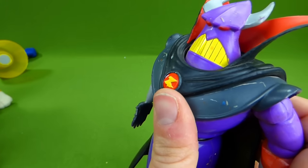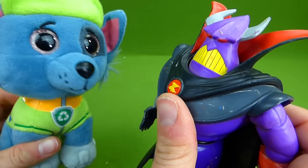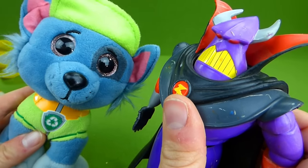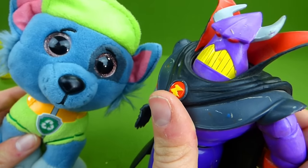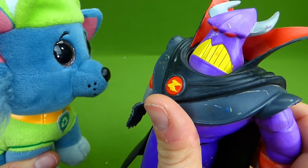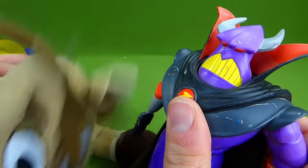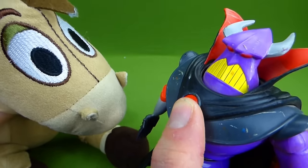Looks like we need help from Rocky. He's got recycling stuff. There's no chance you can destroy us now. Join me, and we shall conquer the universe. Uh-oh. Is Rocky gonna join Zurg? I shall destroy you. Doesn't look like it. Surrender, Buzz Lightyear. I have won. And last but not least, Bullseye. He's going to get Buzz Lightyear.